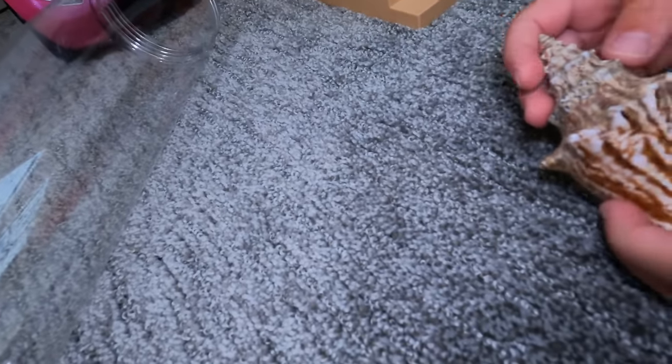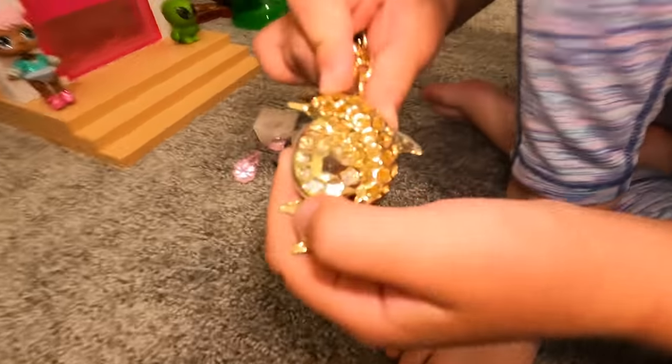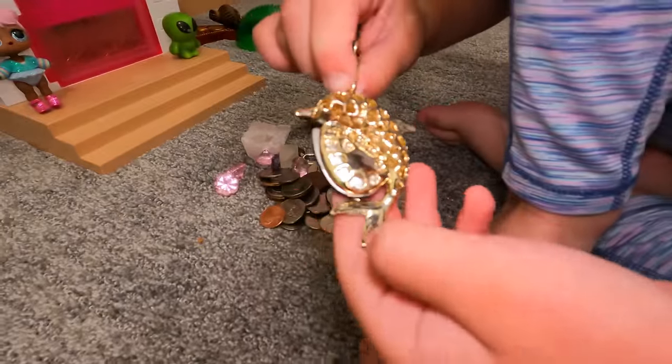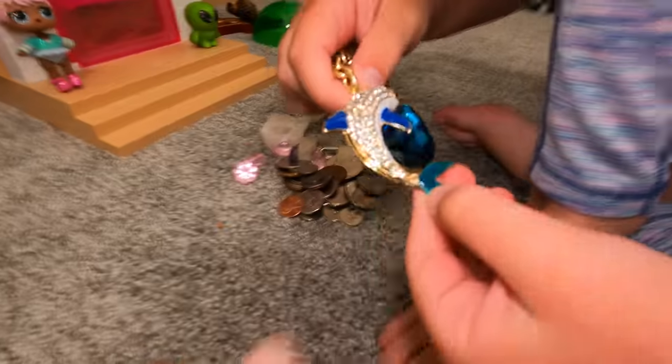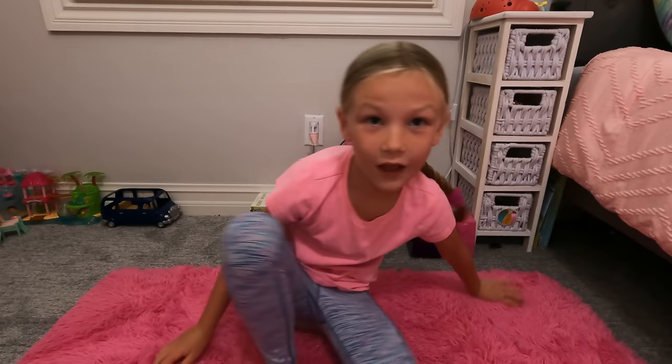This is a shell I found in the Bahamas at the ocean. I can hear the ocean. This is a fake crystal that I love. That's a sapphire. It's very pretty, you guys. Okay, now.